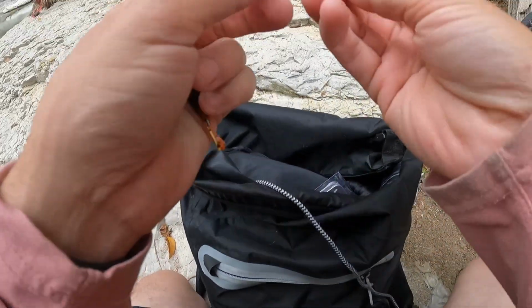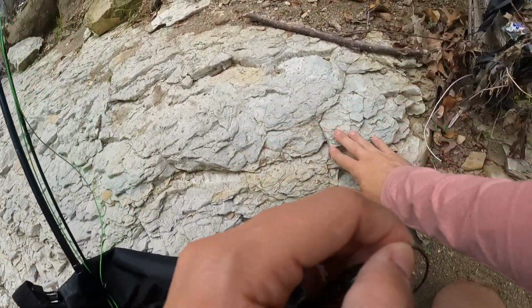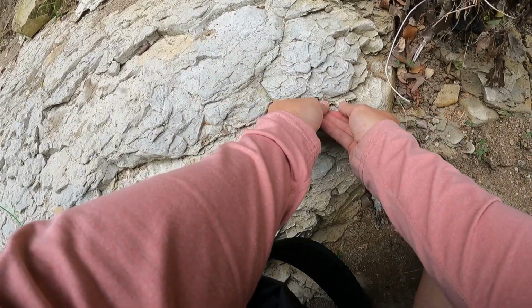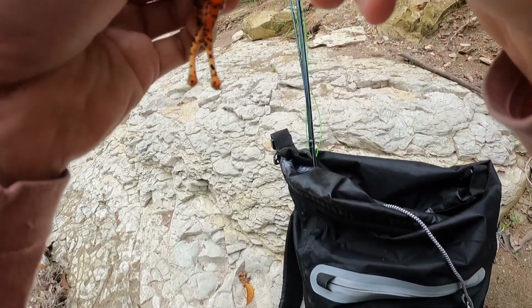Alright guys, we're gonna do something I should have done from the beginning, and that is fish this thing weedless. There's a lot of this chunk rock and weird stuff. What happens is when you're not fishing it weedless, those hooks get caught in that, and that's all it takes. You're stuck. You're never getting that back unless you're getting all the way in the water. And some of these areas, I don't even trust getting in the water because it looks so sketchy.